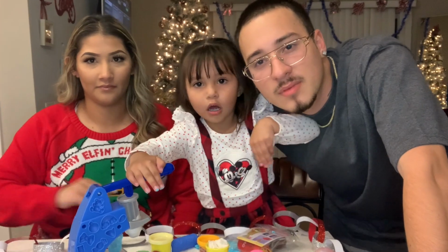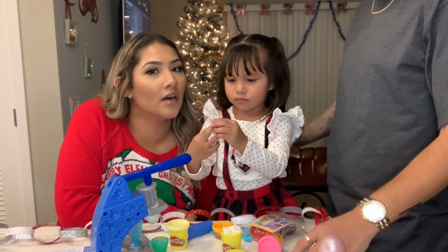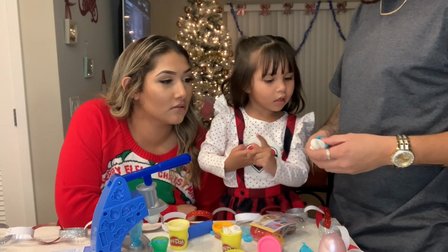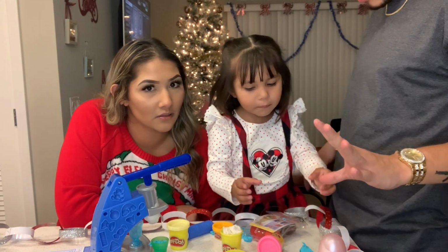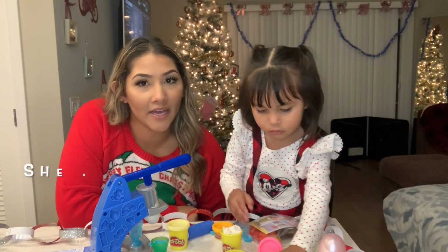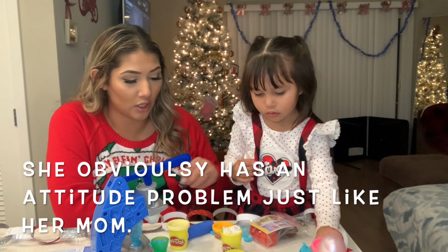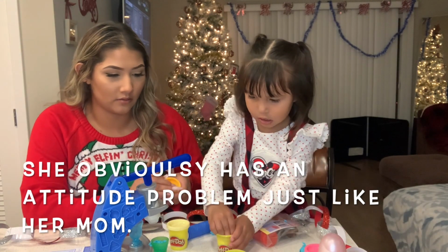Smells weird. Stop! Dang. I took a picture. Okay, who got pictures? Ayo! Don't! Hi, Dada! Mommy, help me! I'm helping you. Okay, so what other ice cream do you want to make?